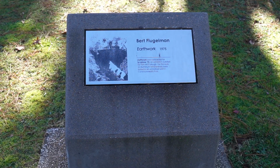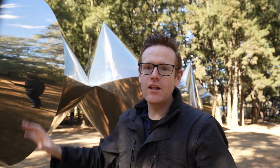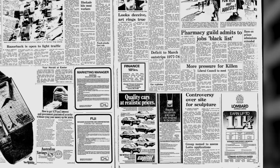The artist behind the piece in question is Bert Flugelman, and if you've ever spent time in Australia's capital cities, there's a good chance you've come across his work. Now, he does a lot in this vast metallic geometric shapes. In Sydney is his Dobell Memorial, nicknamed the Silver Shish Kebab, and that was controversially moved.